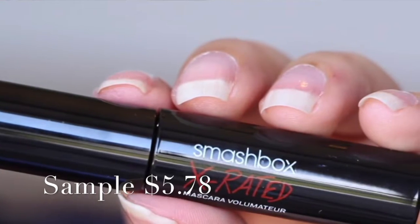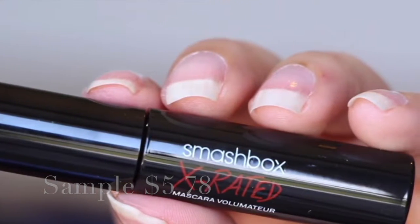I think you had a choice of different mascaras, or you could choose a box, and I think I chose the box. Even though I did get a mascara also, I got the Smashbox X-rated mascara. I do have this already. I kind of used it. I don't really want to open this one.